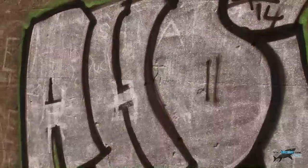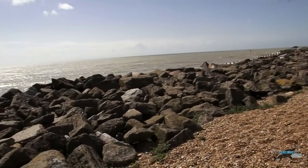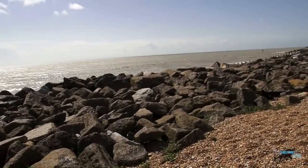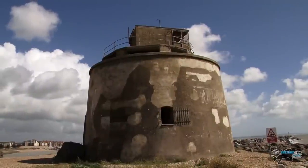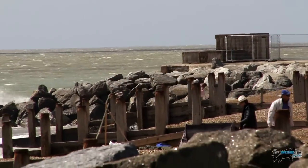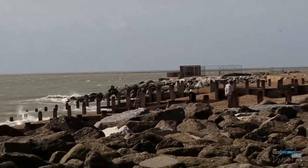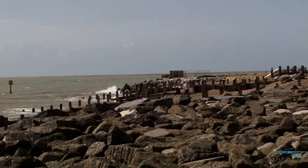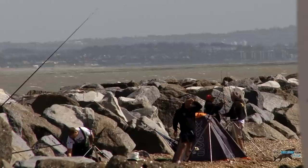This part of Eastbourne is a really old stamping ground of mine. I used to come down on the winter nights, usually November, December, January, fishing right below this Martello Tower. It was all beach and groins, and now they've put these sea defences in with huge great big boulders. We went down to meet the guys, and they were already out there fishing.